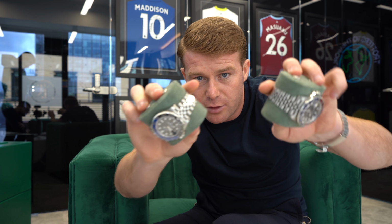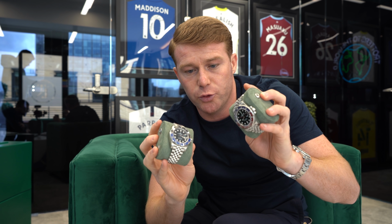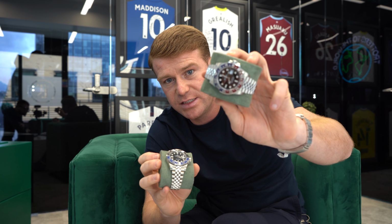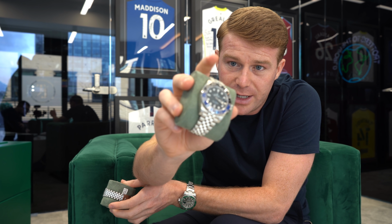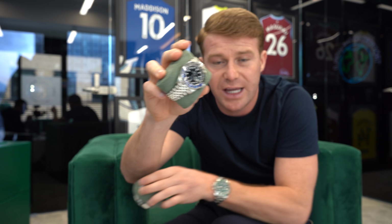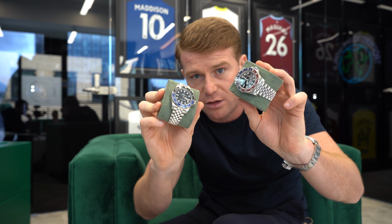Obviously, these two in front of me right now are on the Jubilee. They now do the Pepsi on an Oyster, which you may have seen with the new releases, and they've just re-released the Batman on the Oyster strap now. So you can actually get both of these watches on an Oyster strap. I just currently don't have them in stock.